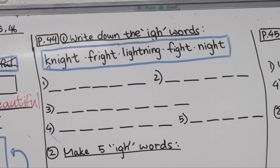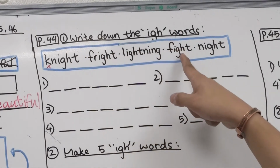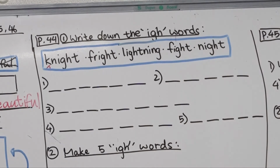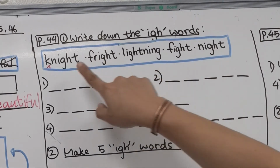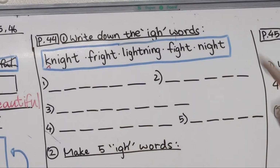So now that we know the 5 words, we have to listen, okay? Listen carefully to me and then write down the words that you can hear. Again, night, fright, lightning, fight, and night, okay? Again, be careful. Knight with a K means the person, and night with no K means nighttime, all right? Okay, so for the first one, listen.